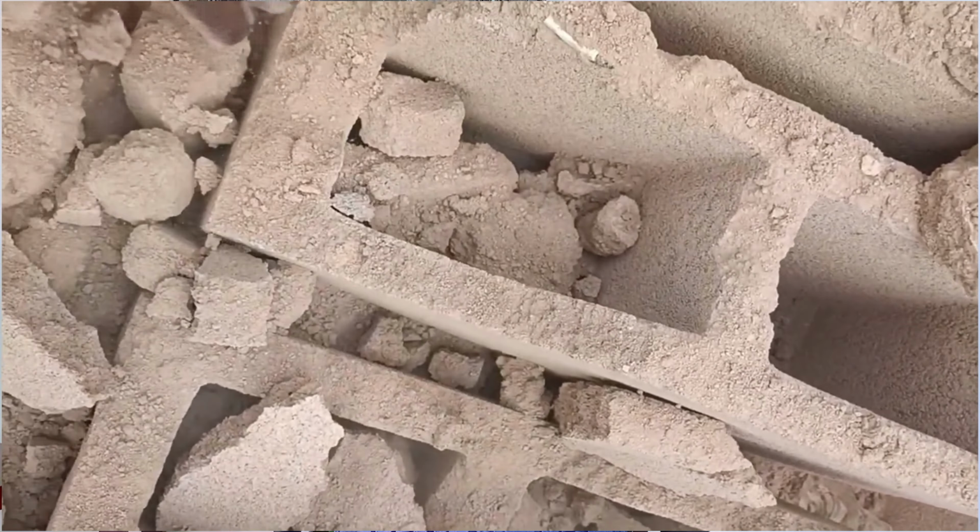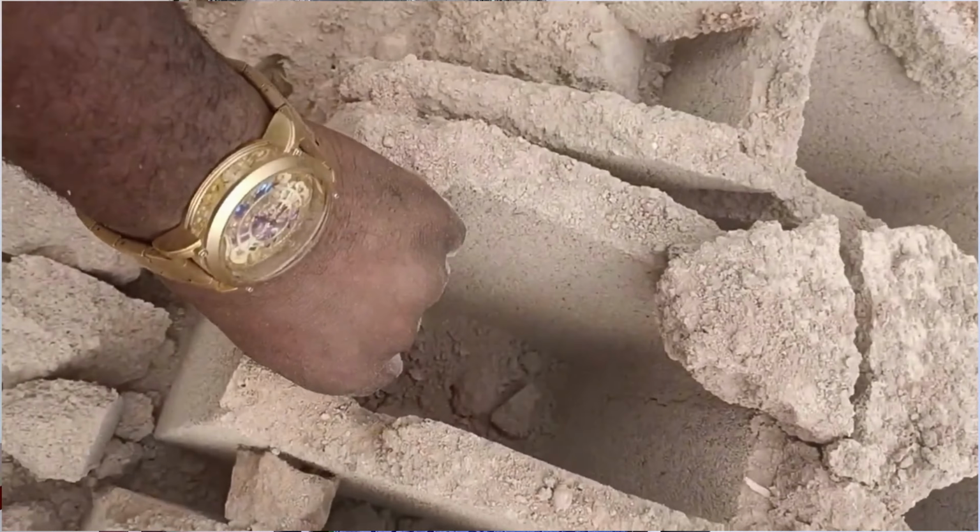For example, some manufacturers use more sand than cement to save costs, but this results in blocks that crumble under pressure. Imagine building a house and over time the walls start to crack because the blocks weren't strong enough. This is what happens when profit comes before quality.